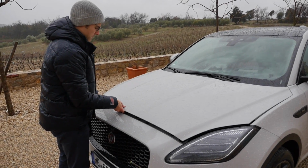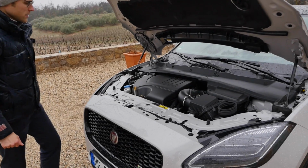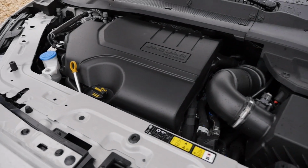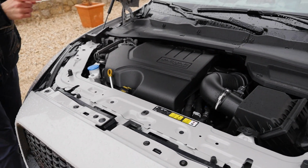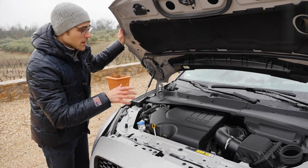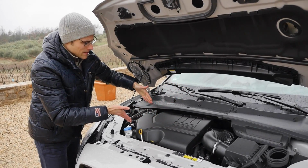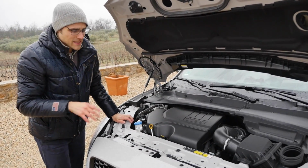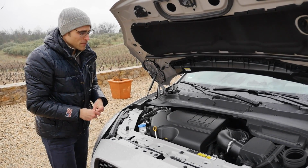So engines, well, we all have 2-liter 4-cylinder engines, the Jaguar Ingenium engines, 150, 180 or 240 horsepower for the diesels. This one here, the petrol engine, either available with 250 or the top trim today with 300 horsepower. You see here only the transverse mounted engines, so like this. Longitudinal would be like this, like in the bigger Jaguar models. This again because it is this Evoque or Discovery Sport platform.